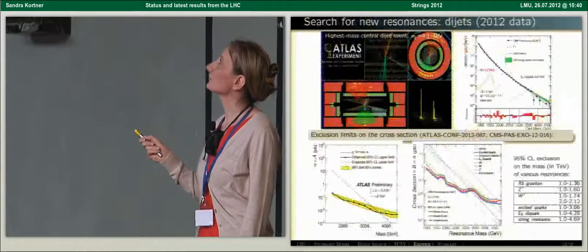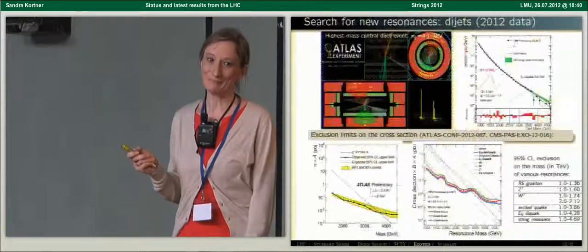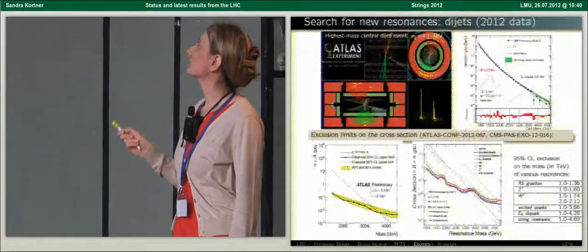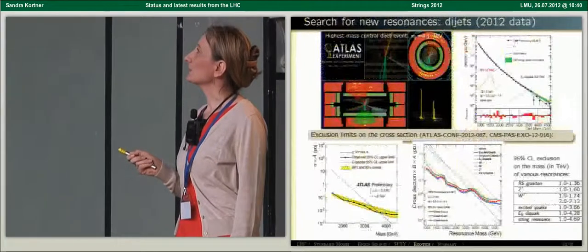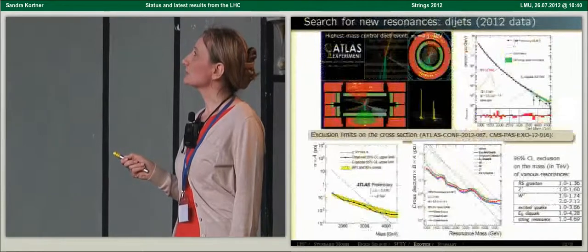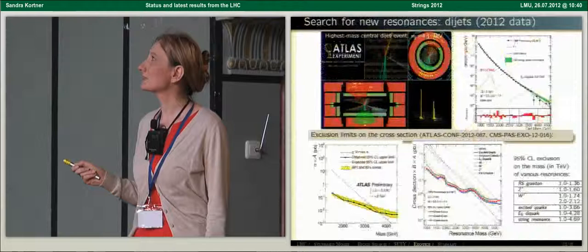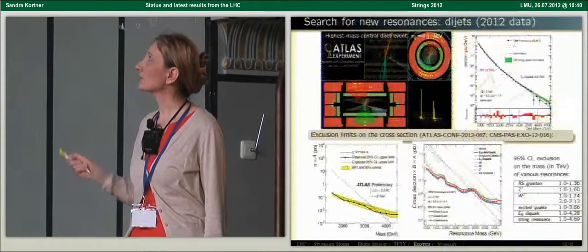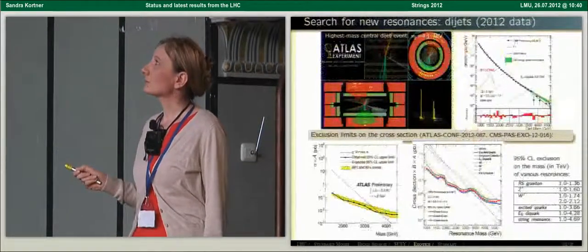we would expect, for example, from a W prime from the sequential standard model, and from some other models. The corresponding exclusion limits are given in a model-independent way. So we basically present the limits on the cross section for any resonance in the dijet spectrum. And we can compare with our favorite model.